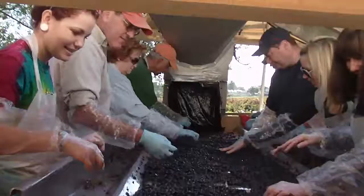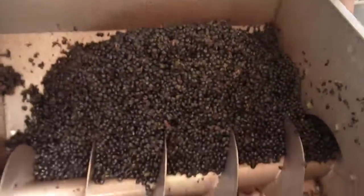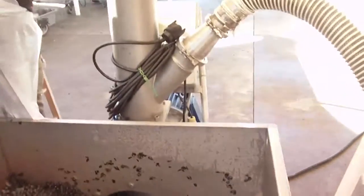So what do you think, Steph? What do these berries look like to you? Oh, they're beautiful. Look at that. And look at this. For the first time this year, we're using a must pump. So Richard doesn't have to kill himself hand shoveling the grapes into the tank.